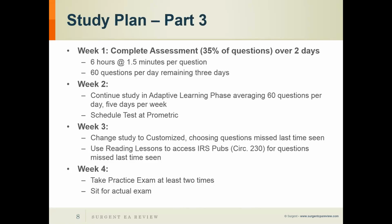So generally, if our scores are, let's say, 40 or 50% across the board on all topics. But if you have individual topics where you're struggling, then yes, do the customized study, and then more importantly, read that circular, like Pub 230 if you have to, or Circular 230, not Pub 230, if necessary, to make sure you're mastering the material.